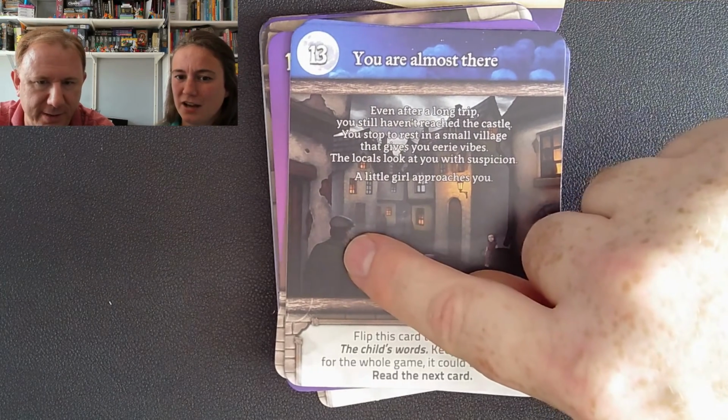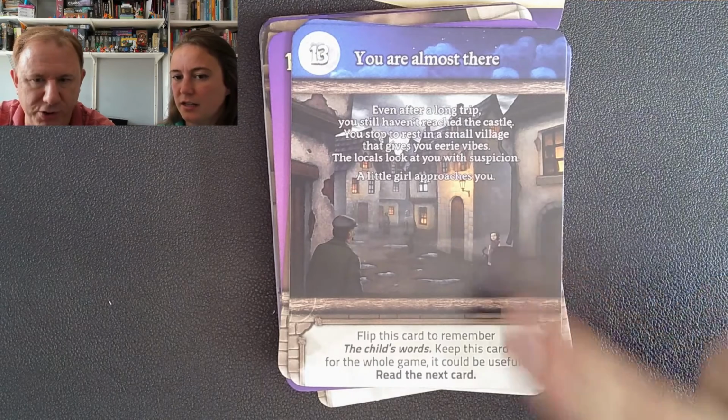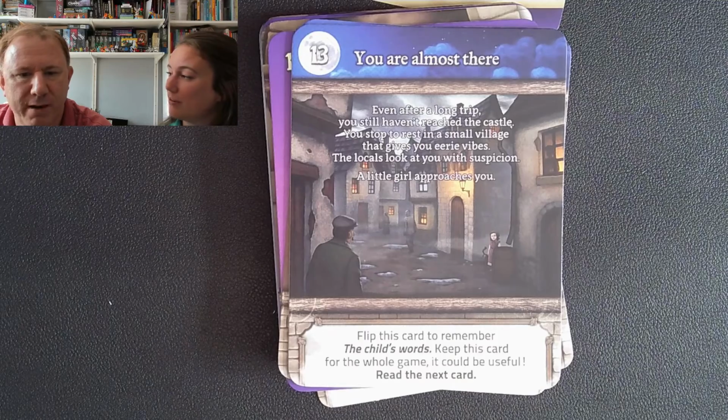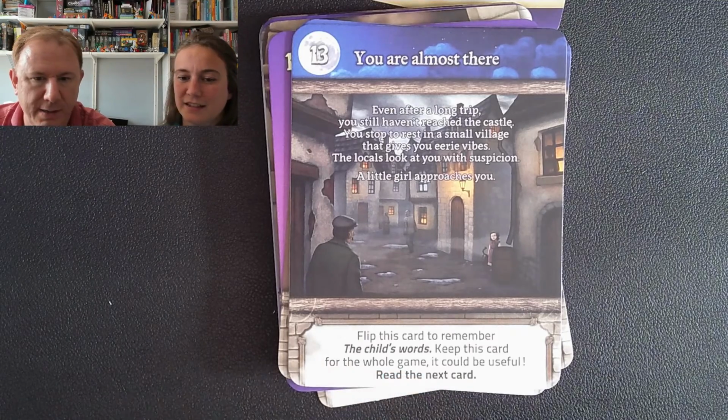Is this meant to be us here? Is that us, just a guy walking past? And she doesn't appear to be approaching. She appears to be resolutely behind a barrel. I think she's the child approaching us. And flip this card to remember the child's words in bold italics. Keep this card for the whole game.